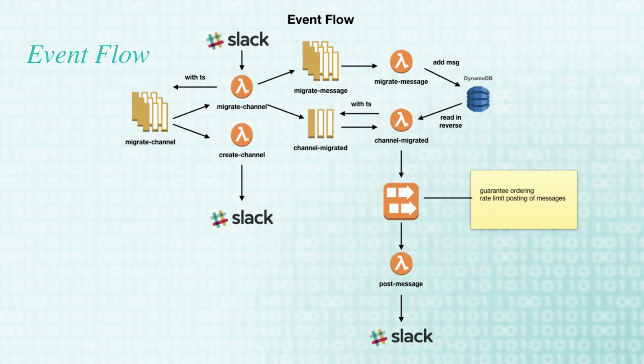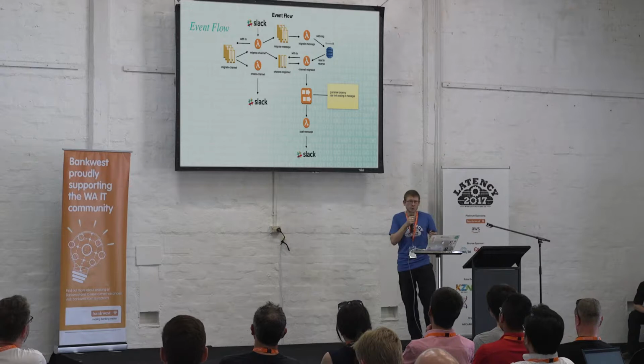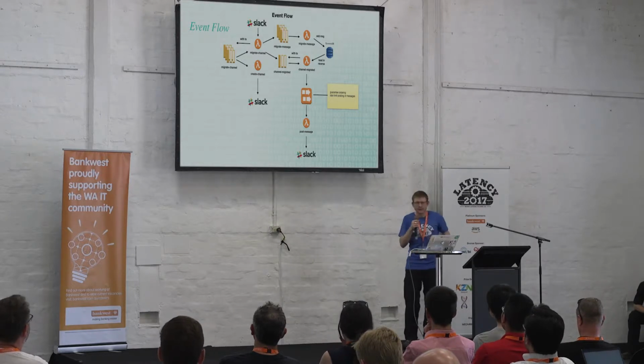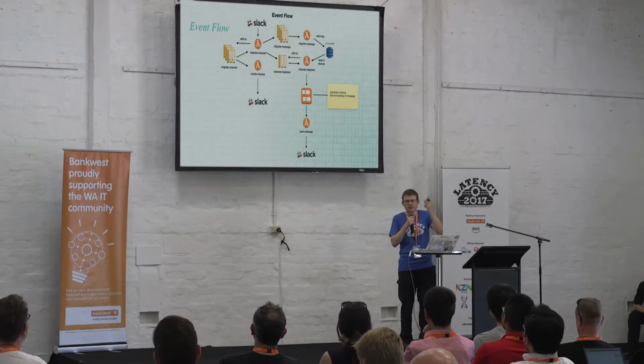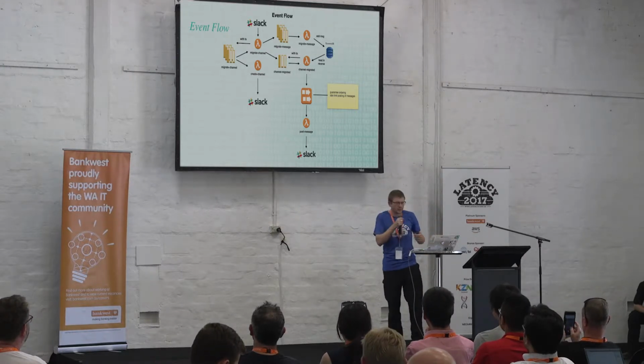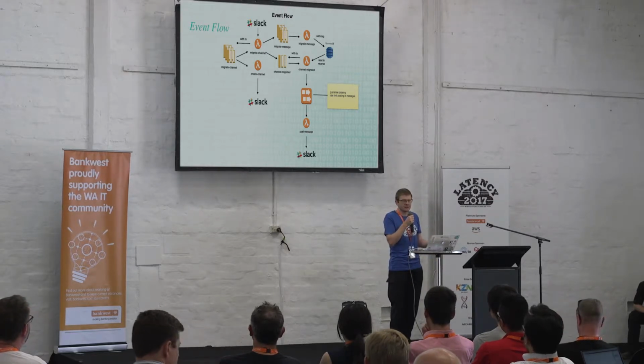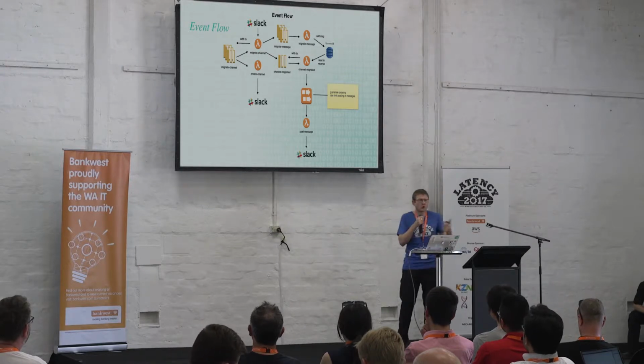So this is my thought of how you might tackle that problem. By starting with the events, you get a command: I want to migrate a channel between A and B. You're going to read some messages out of your source channel. You're going to publish some events, one for each message to migrate. At some point, you're going to be done, so it's migrated, and then you want to start reading them so you can post them into the destination. So adding a few functions in between, each function is going to be small, and it's going to do one thing. It's going to ingest an event, and it's going to emit one or more events out the other end.